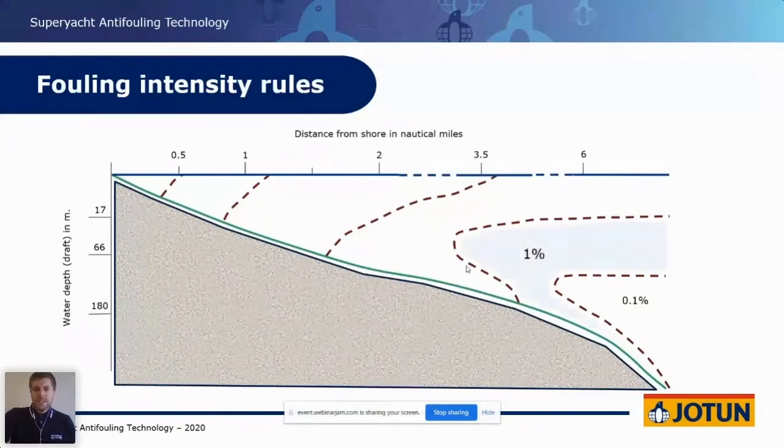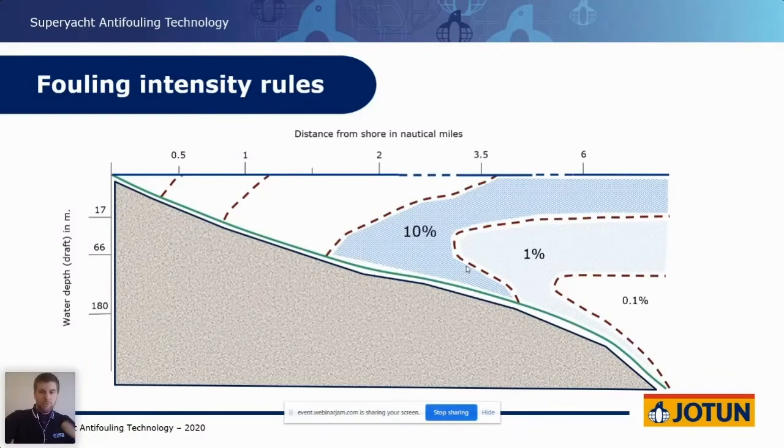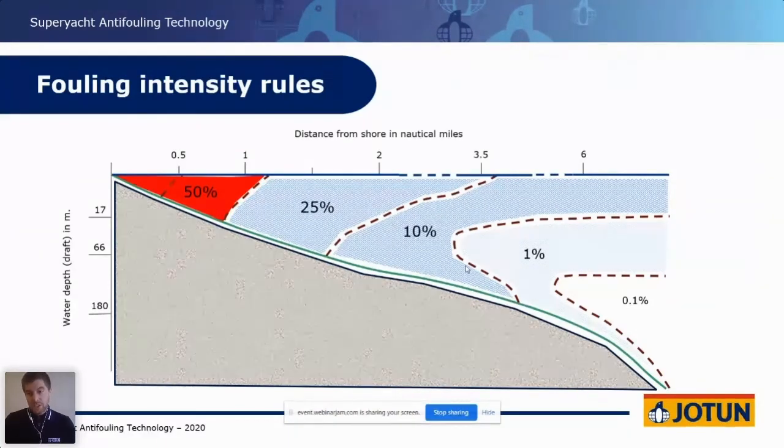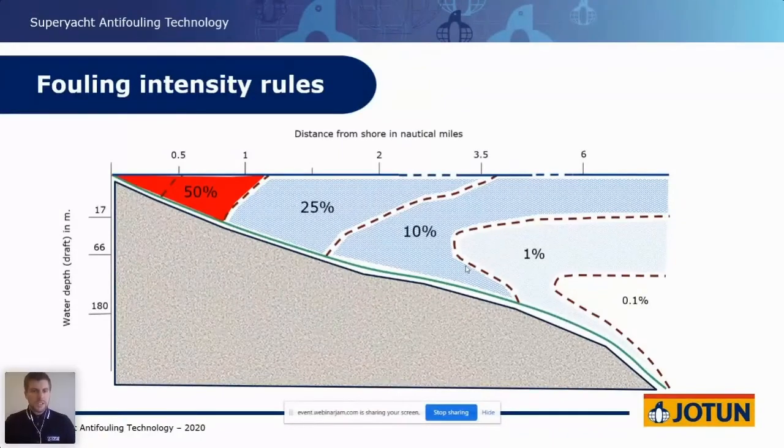As we start getting closer to shore and into a little bit more shallow waters, you see a 1% increase. Now we're at 3.5 nautical miles out plus, and around 66 meters down, we're seeing a 10% increase. And then we see 25, and congratulations, this is where we generally sit as an industry for longer periods. And we see a 50% increase in fouling versus where we are in the deeper, darker waters. So quite intense. And again, we have to make sure that we've got solutions that fit the industry.